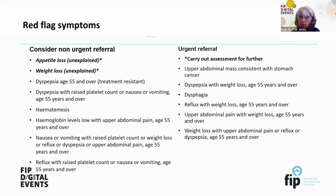However, if any of these symptoms or presentations come together with weight loss, so dyspepsia with weight loss, plus you're over 55 or you're a child, or if you have a mass, which sounds like stomach cancer, or if your reflux is with weight loss and over 55, they need to be immediately referred. In the UK, we have a 2-week rule, so a GP can refer the patient under the 2-week rule to access endoscopy immediately, to, of course, exclude cancer.